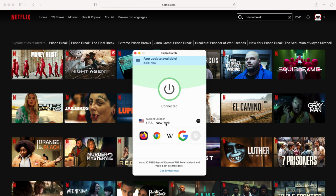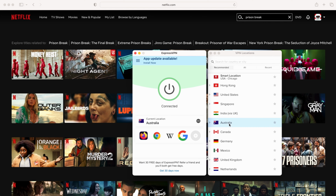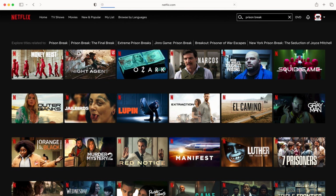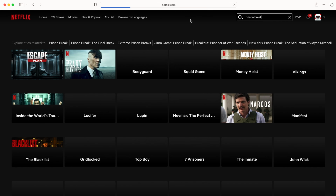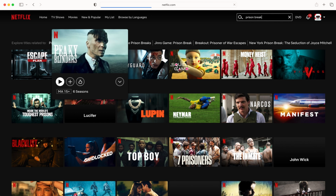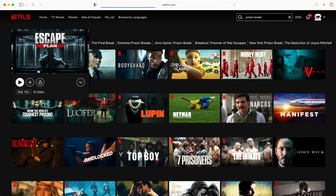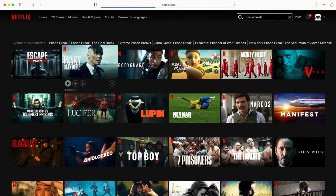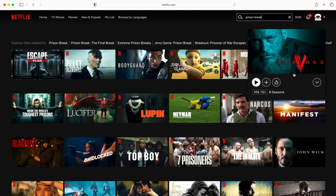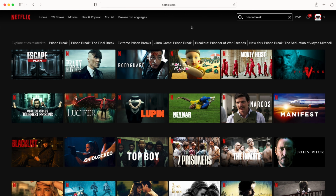Now, as you can see, it recommended some similar things and some different things. You've got Jailbird, Squid Game, all that. But let's try Australia. Let's see what Australia offers for the exact same Prison Break related content. Again, change it to Australia. Once it loads up, it'll say connected, and then go ahead and just refresh your screen. Now what's recommended is, oh, it's different stuff. Now you've got Escape Plan, Vikings, Manifest, World's Toughest Prisoners. There's some different content on here because I'm in Australia. There's Peaky Blinders, Bodyguard. Some of it will be similar, but some will be different. There's John Wick. John Wick is on Netflix if you are in Australia. Pretty cool. So that's kind of the way it works.